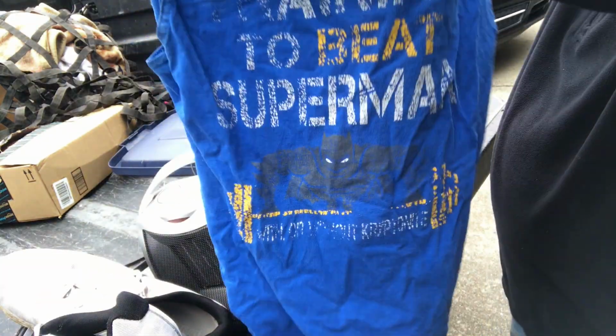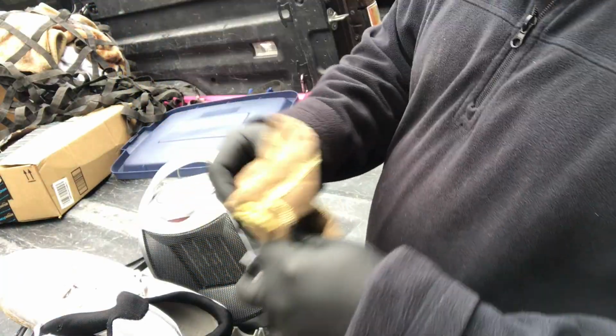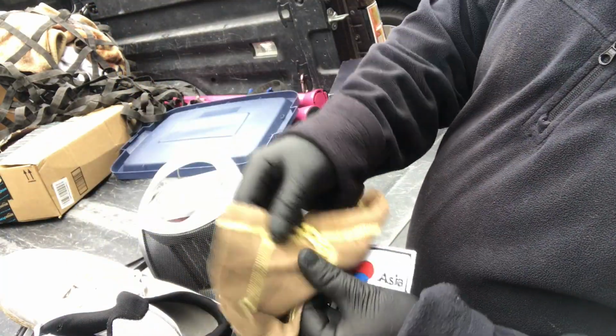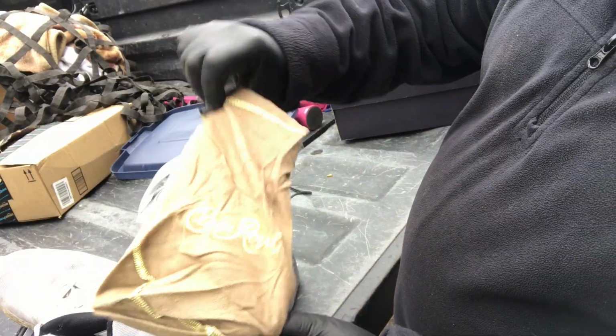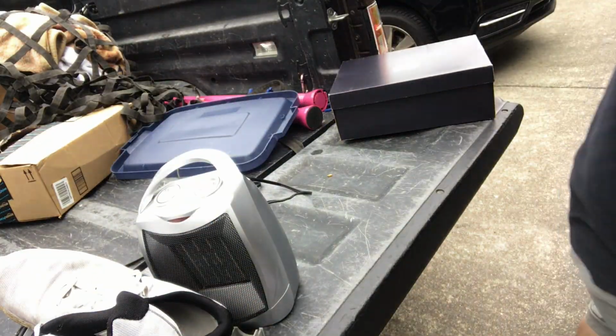Oh, that's cool. Look at that. Training to beat Superman, and it's Batman. That's pretty cool. Too bad this thing is so worn out. Someone told me recently that Crown Royal bags bring in some money. I don't see how that's possible, but I'm gonna put that aside.